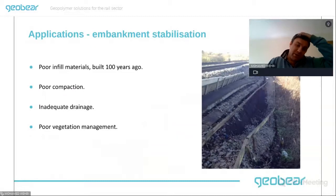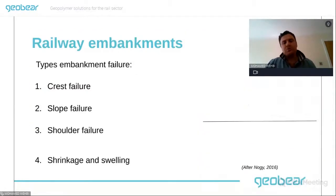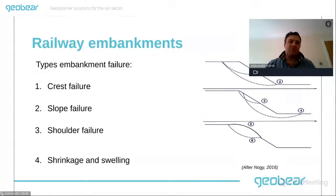Another application where this technology can be used is on embankments. Now, our embankments were built almost 100 years ago from poorly compacted materials with inadequate drainage and poor vegetation management. As a result, you get all sorts of different types of failures related to the slope stability of the embankment, and you also get some shrink and swell behavior if you've got some shrinkable clay and high water demand trees nearby.